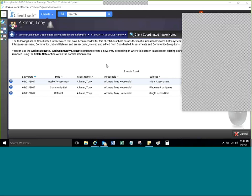The other way that it's useful is if you do select a refer to user, when that email pops up, the to email will be populated with that person's email address. That's probably the biggest benefit, that you'll be able to send a direct email to them for that referral. But it is not required.